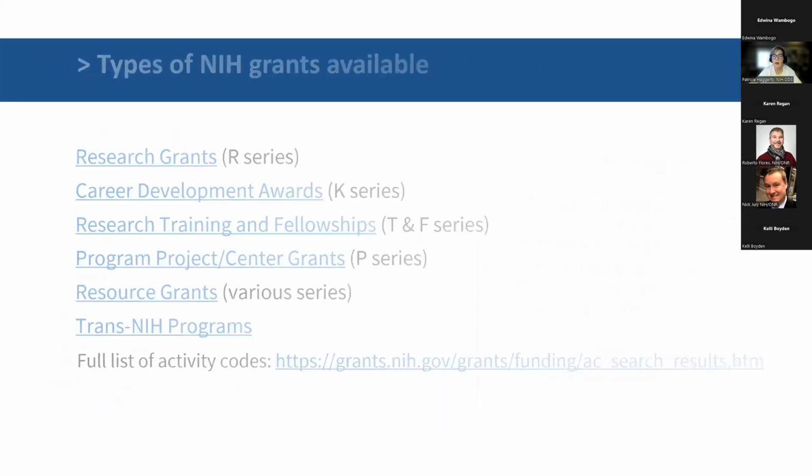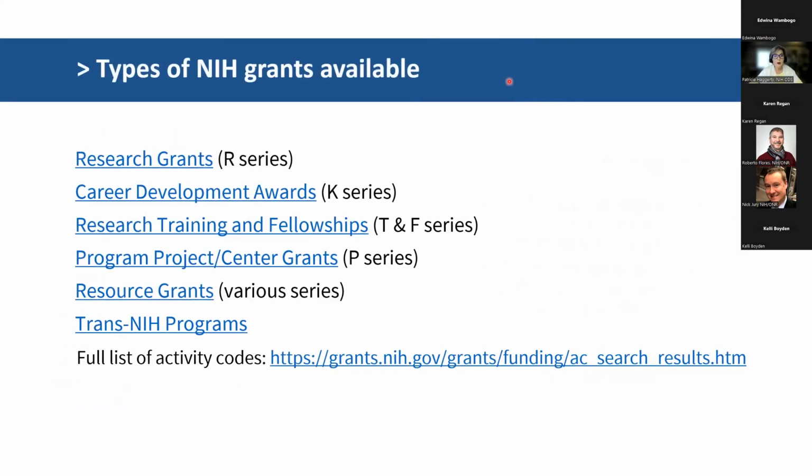Slide, types of NIH grants available. So you might be wondering what types of grants are available through NIH. The short answer is many. We can categorize these grant types into approximately 6 categories. We have the research grants, heard of the R01, of course. There's R21 and R03 and many others, the R series.